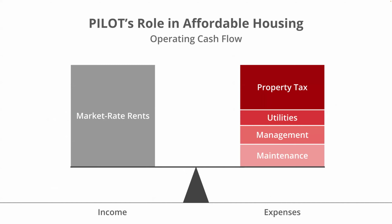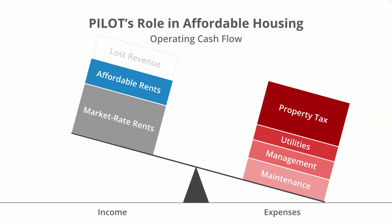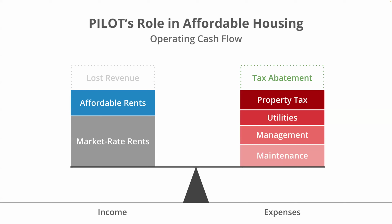So here's how a pilot program works to incentivize affordable housing. Developers consider a project's operating cash flow, income from rent, and their operating expenses to determine if a project is viable. If the developer reduces rent, they're bringing in less revenue, but their expenses do not change. And this throws the cash flow out of balance. But if we reduce the property taxes by a proportional amount to the lost revenue, the cash flow comes back into balance. So, an effective affordable housing pilot grants tax abatement in exchange for affordable units.